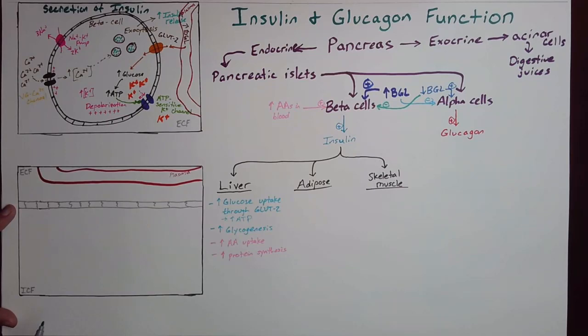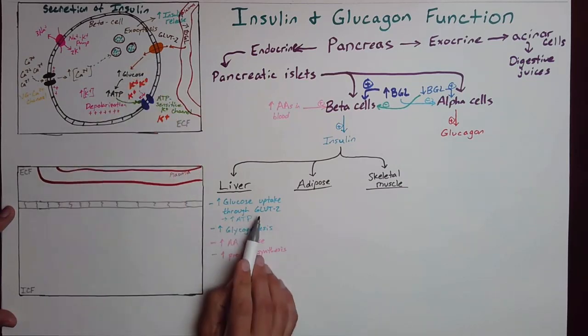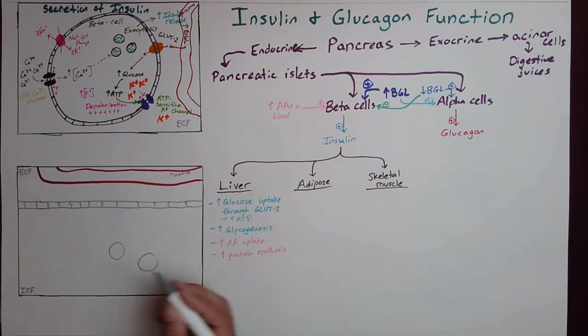GLUT2 is known as insulin independent. GLUT2 is always in the cell membrane. But there are GLUT transporters that are not always in the cell membrane. There are GLUT transporters that are sometimes stored inside of the cell. GLUT transporters, well, all membrane-bound transporters are proteins.